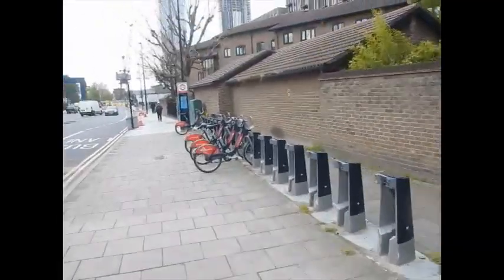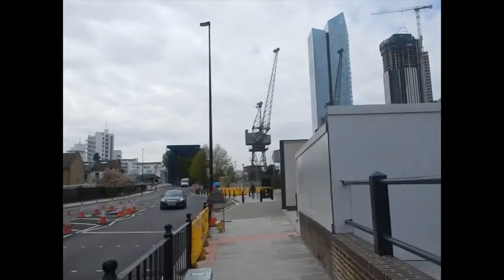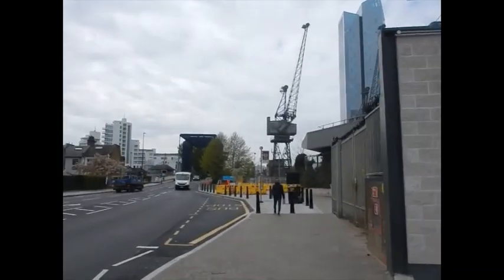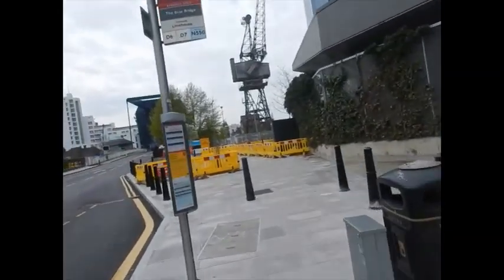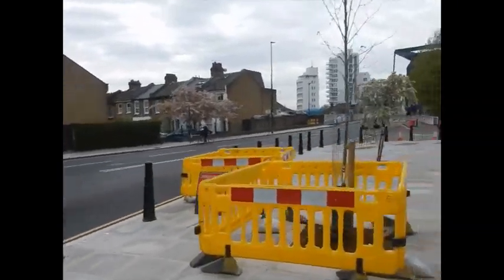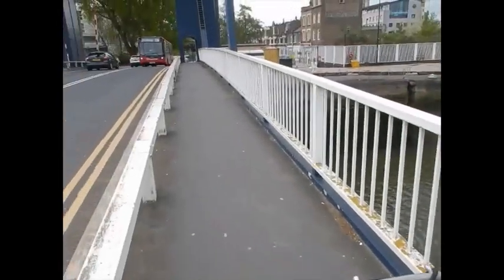Just another bike rental station, and you'll see the maps here as well, so that will sort of help guide you. So we're just coming past the old cranes here. There's stuff getting in the way. Let's accelerate a bit. So the cranes were here when we were growing up, but everything else was boarded up. There's another cyclist there. We're on the wrong side, but we're going to stay on this side because this side will see Canary Wharf. So I have to walk the bike.